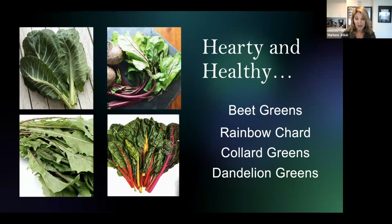So collard greens have a little bit of a bitter taste, really good source of calcium, vitamin A, B9, and even vitamin C. And you also often see collard greens used in Southern cooking. They stand up to long and slow cooking like you do in a soup or stew. They also make another great substitute for wraps or for cabbage rolls. And you can also use collard greens when you are juicing.